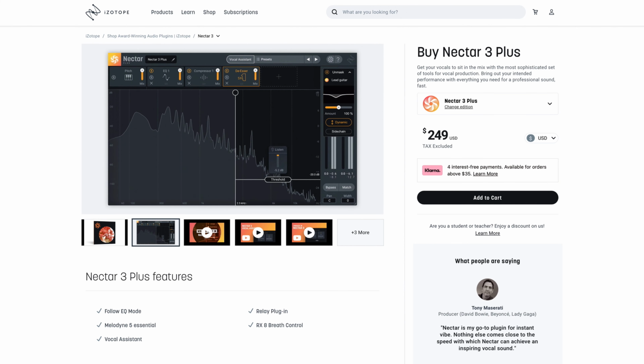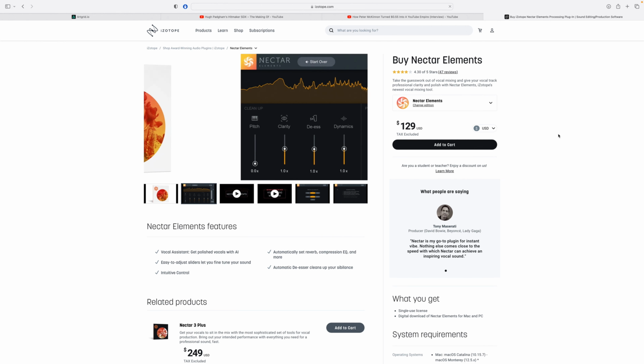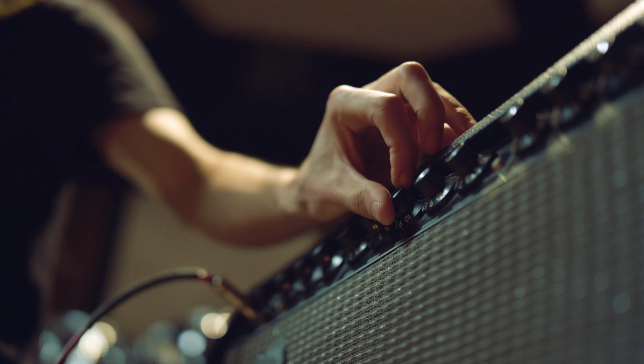Absolutely crazy. I think using Nectar really fast tracks the time that it takes to get a decent sounding vocal, especially when you're in a session with clients and you don't want to waste time messing around with plugins and getting something to sound decent. Nectar 3 Plus currently comes in at $249, and there is a cheaper version that has less features, but that goes for $129.